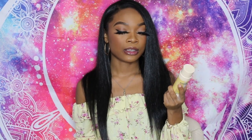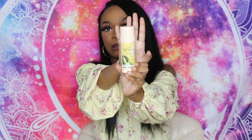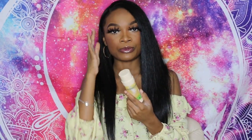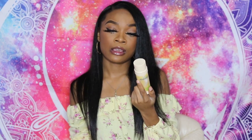And another thing is when I'm pressing my edges, this time around I use the Luster's Renutrient Slick Stick. I got this from my beauty supply store as well. I guess you can call this edge control. This is what I use around my edges and it keeps my edges very, very sleek. I also use this in my wigs so I need to lay down my flyaways. So I like it. It serves its purpose and it keeps my edges nice and tame.